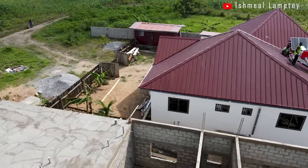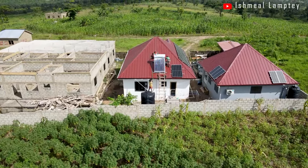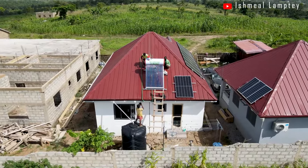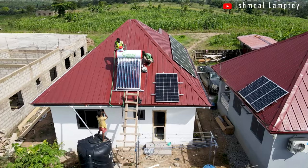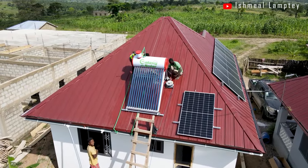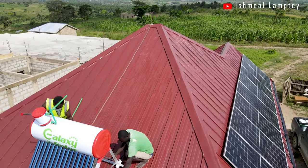For the solar water heater, we used a 150 liters tank low pressure system. Now the low pressure system operates with gravity to distribute the water, and it uses thermal tubes to make the water hot. After the water is hot, any excess water goes out from the steam pipe, and the hot water is able to stay for about 12 hours or more. So there's hot water stored in the water tank throughout the night until the next day when the process starts again. So it's basically utilizing the sun rays to produce hot water.